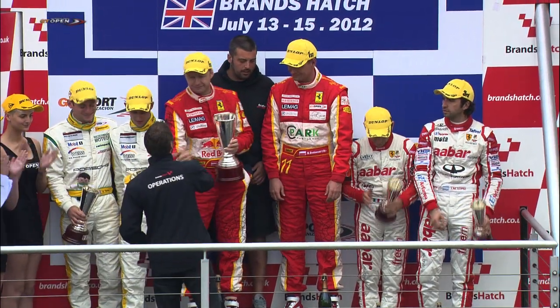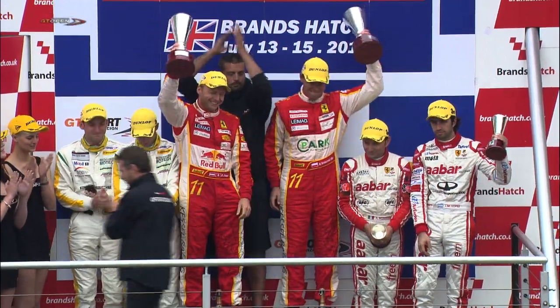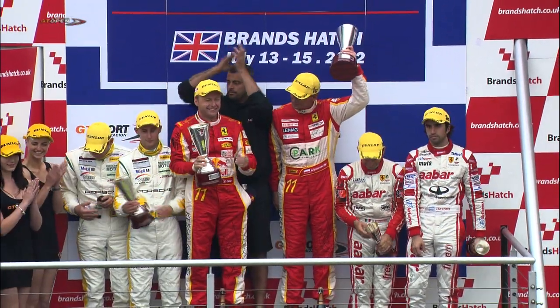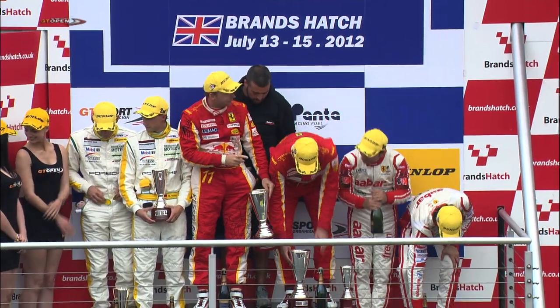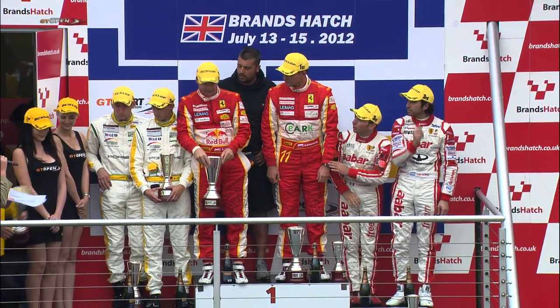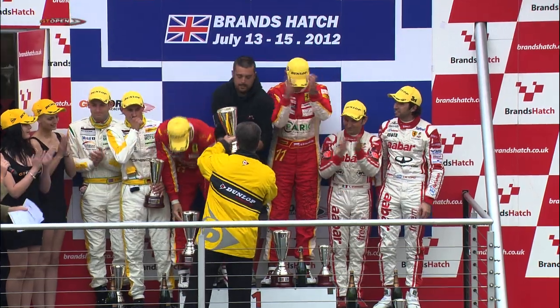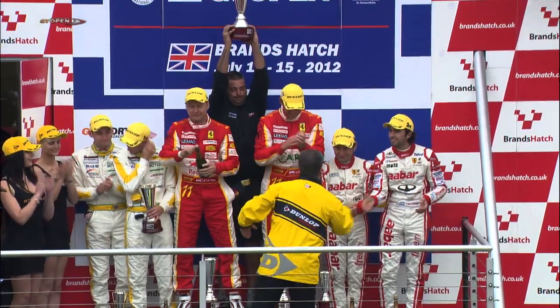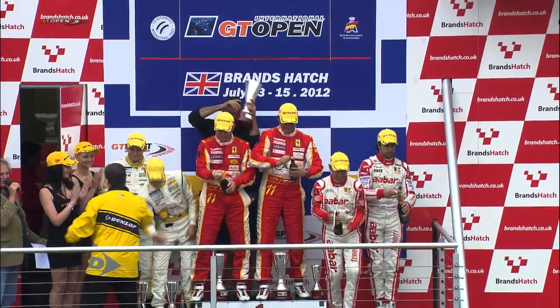And then it's Mike Scott, the circuit manager here at Brands Hatch, who presents the winner's trophies to Philip Petter and Michael Brozenitski. And then we have got as well the presentation from Fedus Avari from Dunlop to the winning team, Kessel Racing, who hoist that aloft and celebrate. Right, race one done, race two underway.